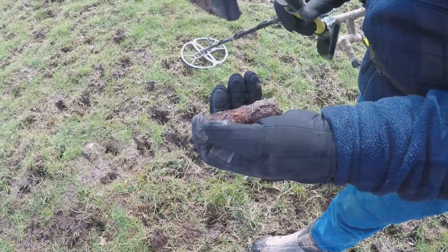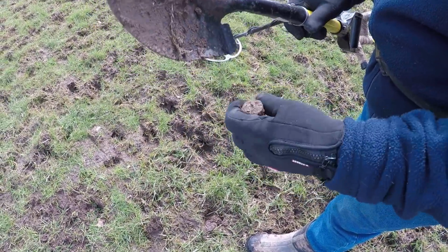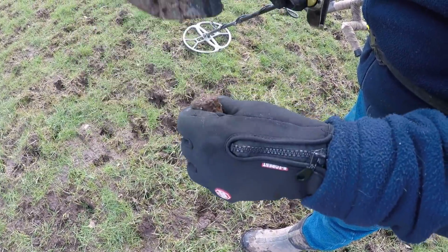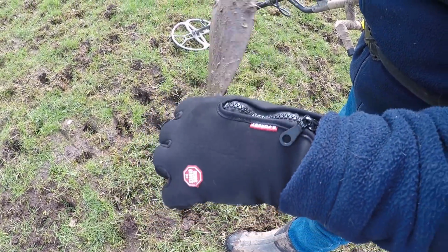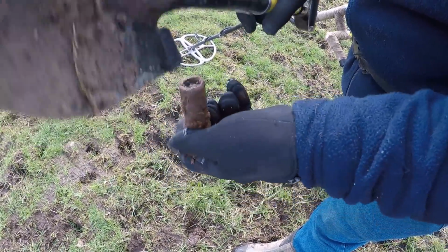So Andy's smacking the heck out of one of my finds. Yeah, considering we're on an army camp, you know they could have things that go bang here, mate. Definitely not. It's old iron pipe, I think. Bit of iron pipe, is it? Yeah. Okay. Next time I'll give you something to look at. I'll film it from a distance.